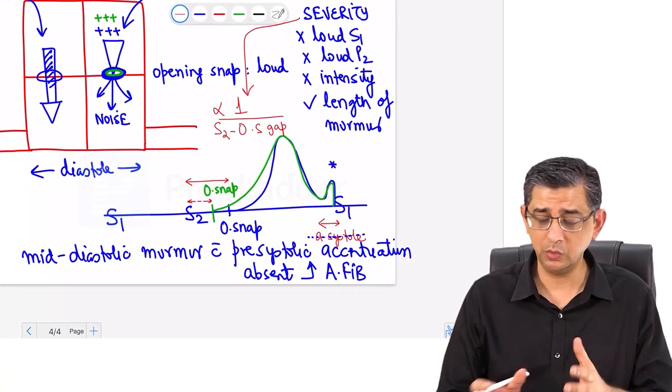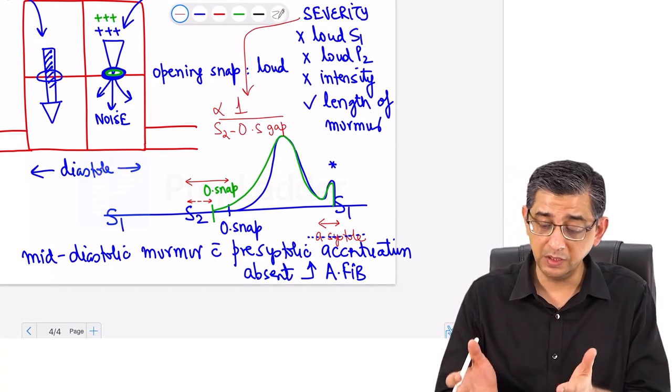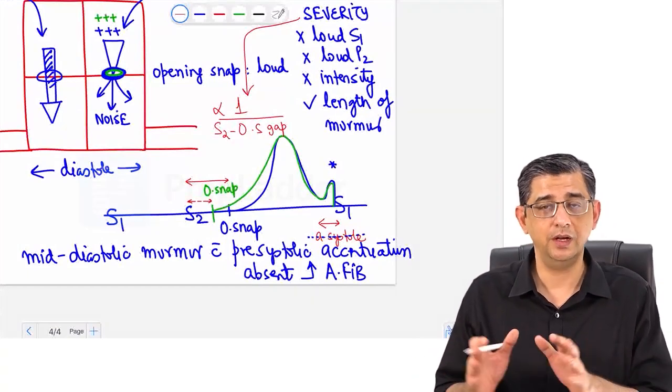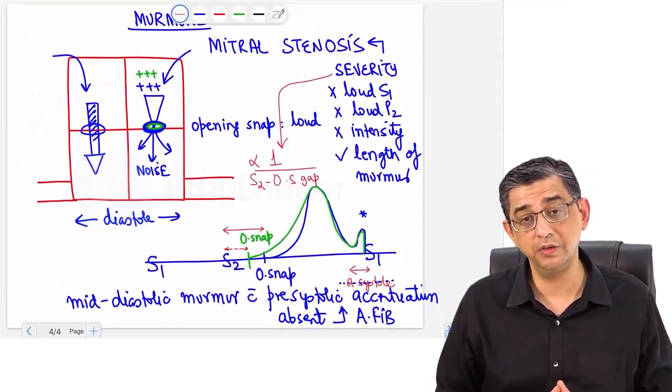And in some questions, just to make it a little mathematically oriented for you, it is severity is inversely related to S2 opening snap gap. Both basically mean the same only. It is just to satisfy the ego of the examiner, that they love to ask about it, and we'll be ready with that kind of information.